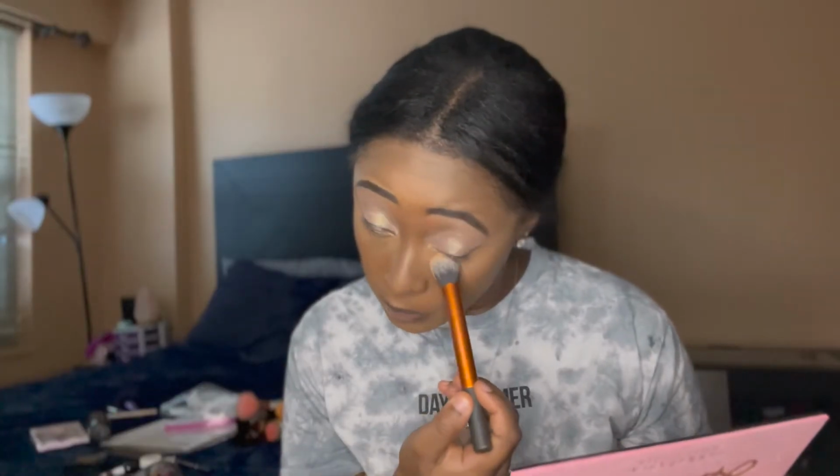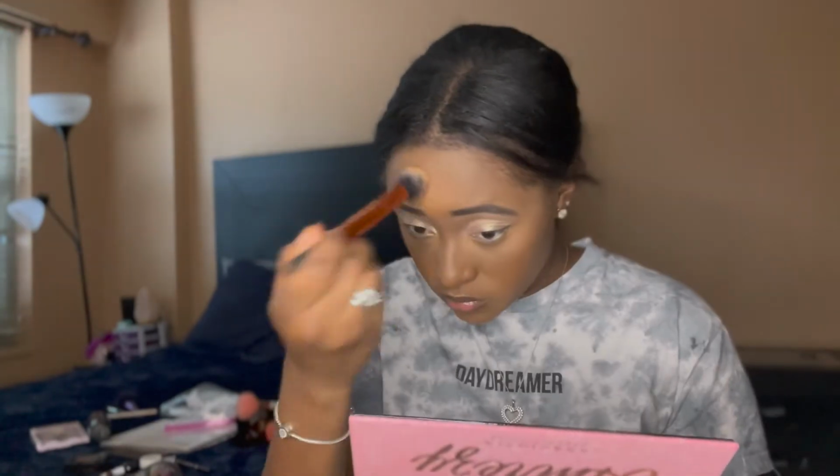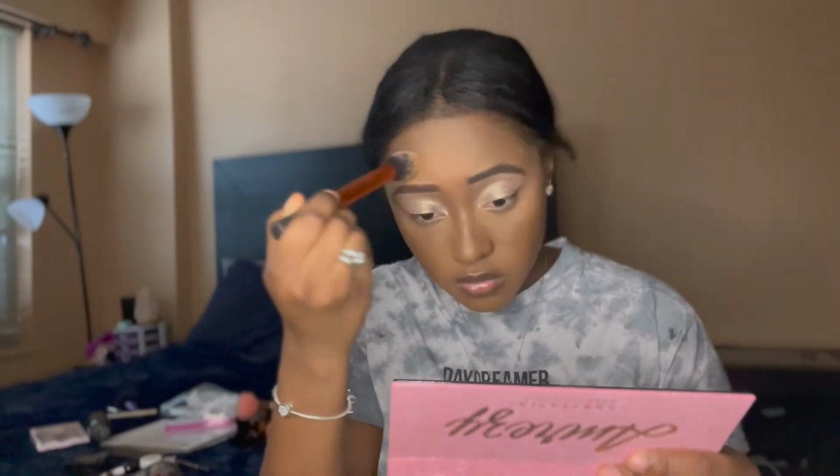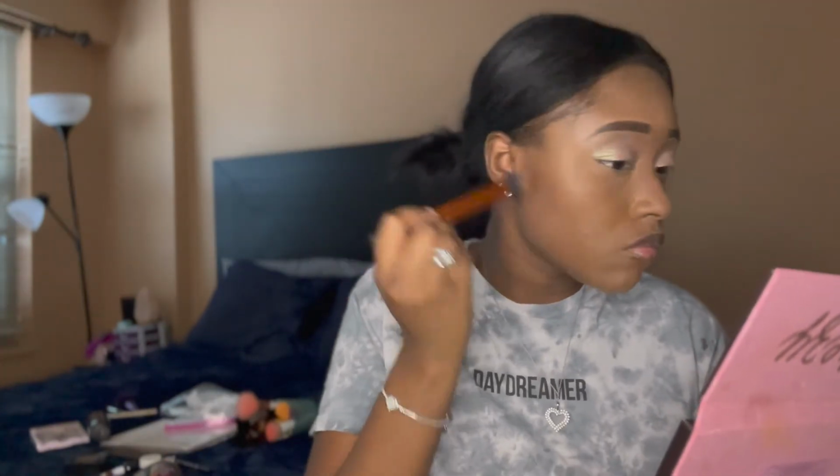And I just was today years old when I learned that using a brush to set your concealer is way better to me than a beauty blender. Look how flawless my face looks. Wow, I'm gonna start using a brush. And then I'm just using the Covergirl bronzer.